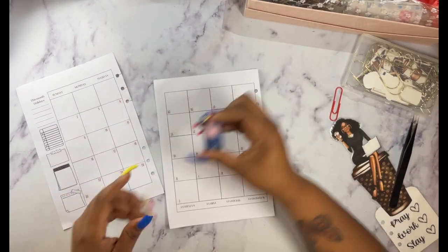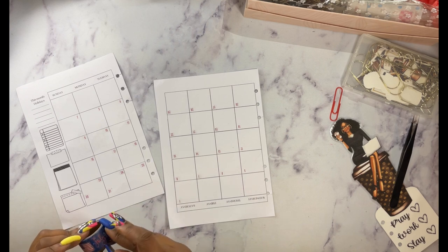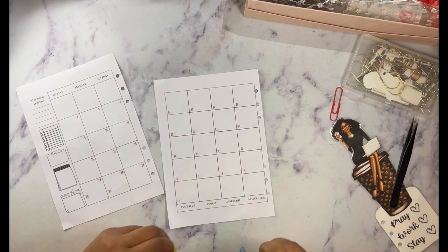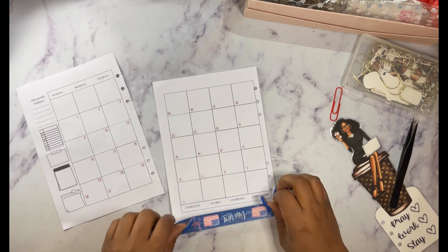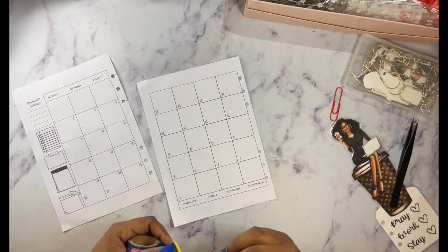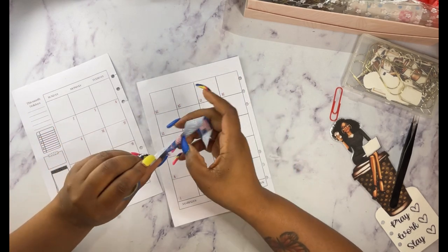So what I'm going to do is just turn it upside down so I can get this washi tape put on here. And then I'm just going to line this up with the top of my paper. And I normally don't put the month up here, but because my washi tape tells me what month it is, and I only keep one month at a time in my A5 planner.